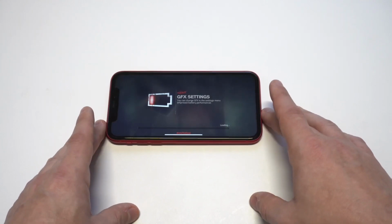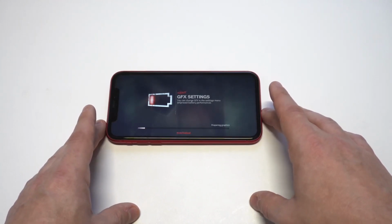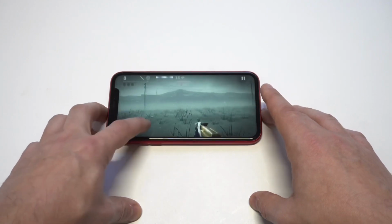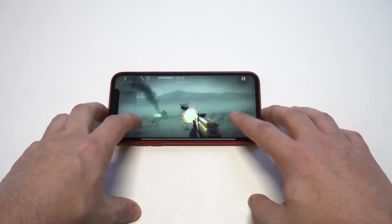I also want to throw up some Into the Dead 2 gameplay here. This is a really cool first-person zombie shooter. It's a very high-graphic game. So I think it's important to just show you that this phone can really perform well on these types of games for sure. So let's kill some zombies.